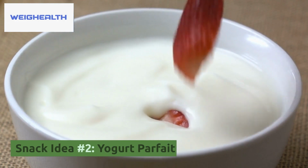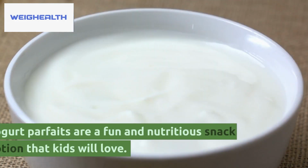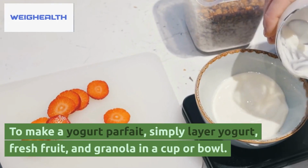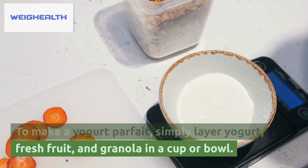Snack idea number 2. Yogurt parfait. Yogurt parfaits are a fun and nutritious snack option that kids will love. To make a yogurt parfait, simply layer yogurt, fresh fruit, and granola in a cup or bowl.